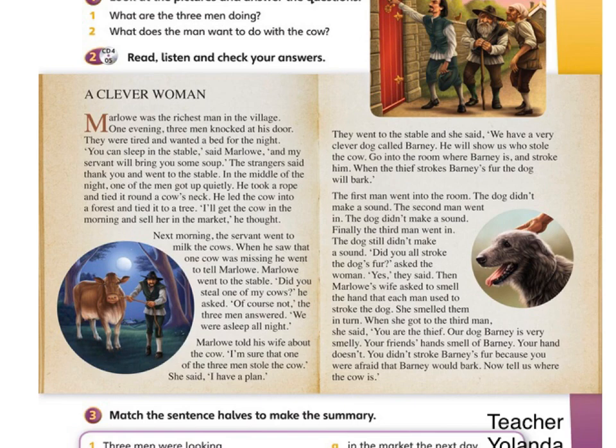Next morning, the servant went to milk the cows. When he saw that one was missing, he went to tell Marlowe. Marlowe went to the stable. "Did you steal one of my cows?" he asked. "Of course not," the 3 men answered. "We were asleep all night." Marlowe told his wife about the cow. "I'm sure that one of the 3 men stole the cow." She said, "I have a plan." They went to the stable, and she said, "We have a very clever dog called Barney. He will show us who stole the cow."